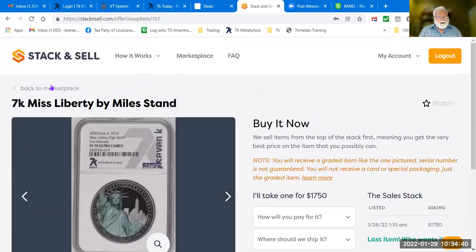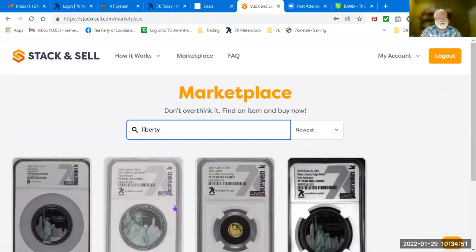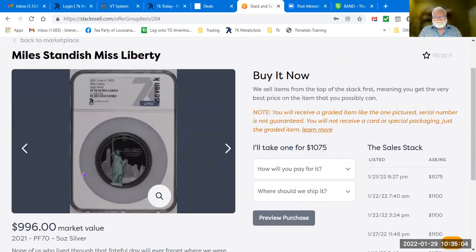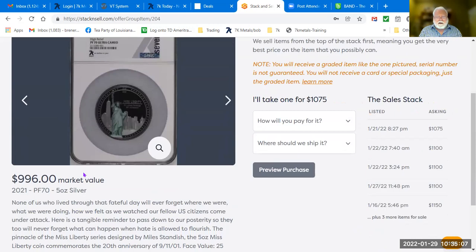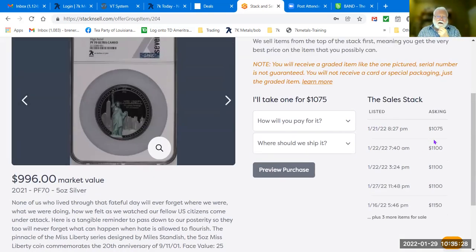Now, I'm going to go back to the marketplace again. Oh, it still doesn't bring up my coins. I have to do the search if I want to get them. So we did the 2 ounce. Let's do the 5 ounce, brand new. We just bought that weeks ago. Okay. Now we paid, gee whiz, I'd have to look at it. It's in mine. If I'm not mistaken, I think we paid $7.99 for it, or $5.99, one or two. I can't remember right now. Market value is $9.96. But if you want one, you're going to pay $1,075.